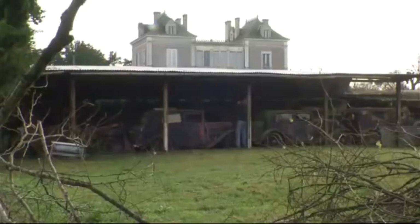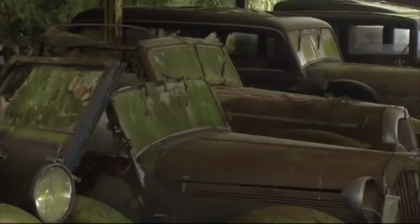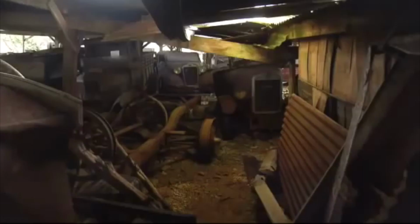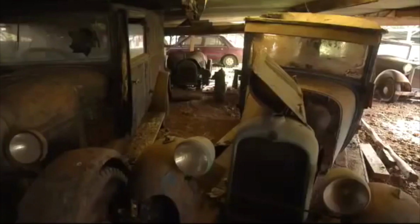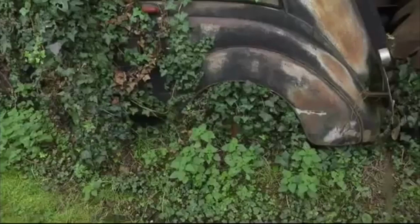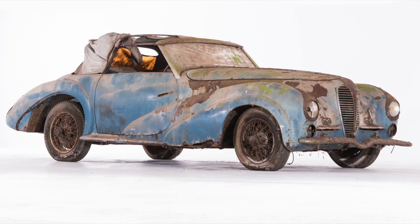I first learned in January of 2015 that some of the members of the team at Artcurial had come upon a very large collection of cars in France that they thought was perhaps the find of the century. I looked at all of the cars and became interested, certainly in the Delahayes. So I was especially attracted to the 135M, the Faget-Varnet Delahaye that we ended up purchasing.